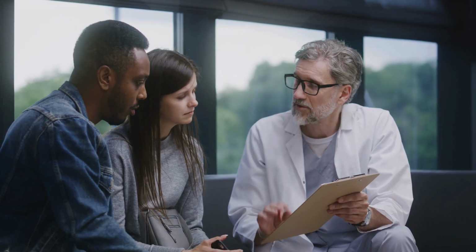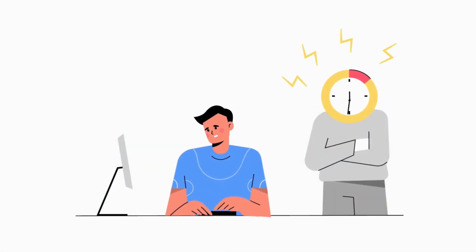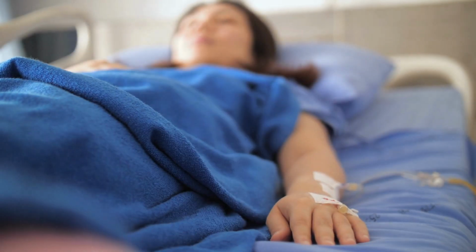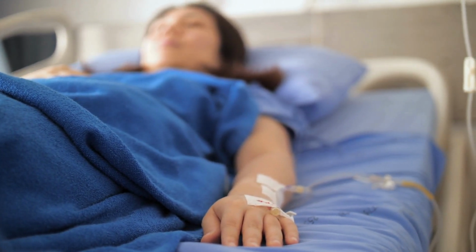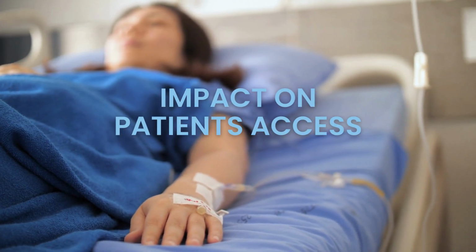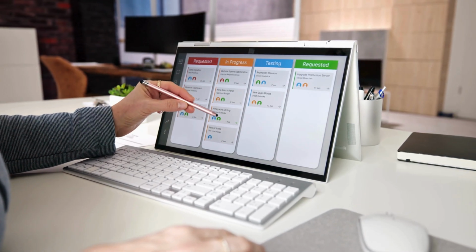scientific and operational teams. Any significant failure in project management, such as missed deadlines, budget overruns, or compliance gaps, can severely jeopardize the development of potentially life-saving medications and impact patient access. Therefore, effective planning, execution, monitoring, and control throughout the project lifecycle are non-negotiable.